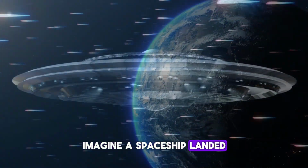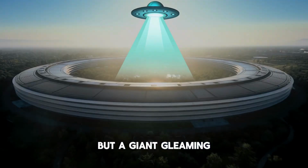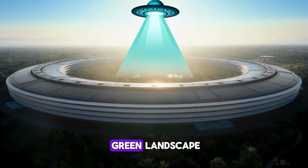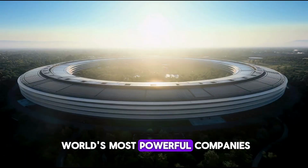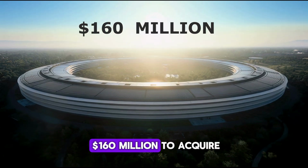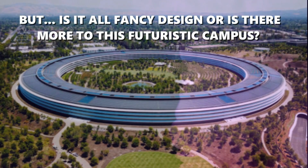Imagine a spaceship landed right here on Earth, in Cupertino, California. Not just any spaceship, but a giant, gleaming circle of glass and steel nestled in a perfect green landscape. That's Apple Park, the $5 billion headquarters of one of the world's most powerful companies. The land alone costs $160 million to acquire. But is it all fancy design, or is there something more to this futuristic campus?